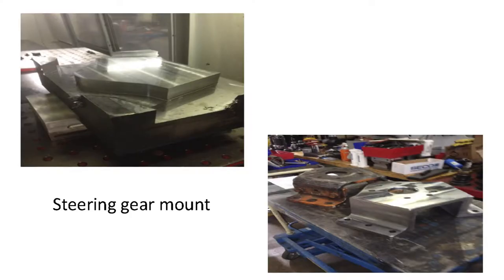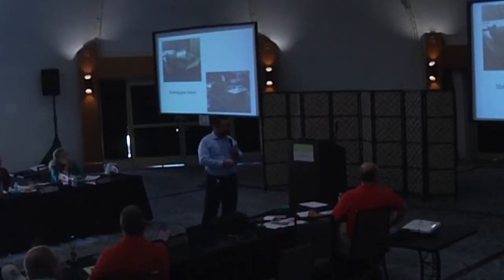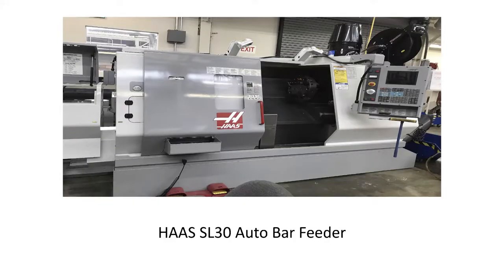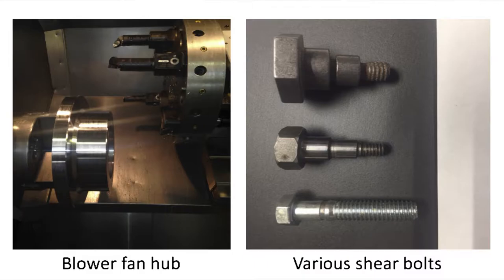Steering gearbox: we had a failure on this one that just continued to fail. Finally our machinist took it and made some changes, putting radiuses along the inside and the outside of these corners right here, and it hasn't failed since. It's also an item that we couldn't purchase. The bar feeder makes our shear bolts for our blower fans and our snow plows, and it can also be used as a lathe.